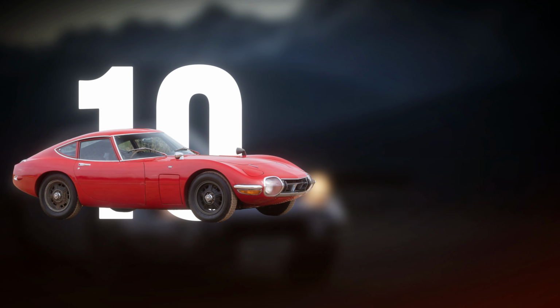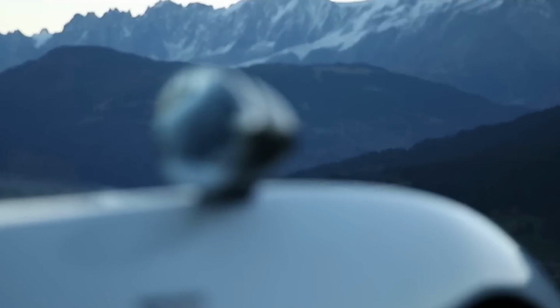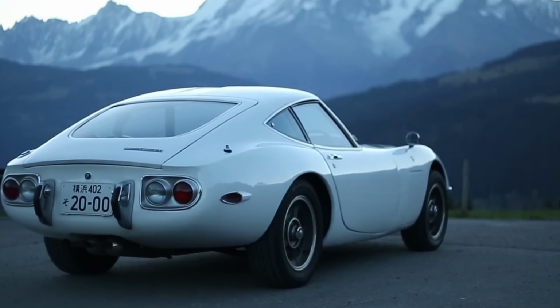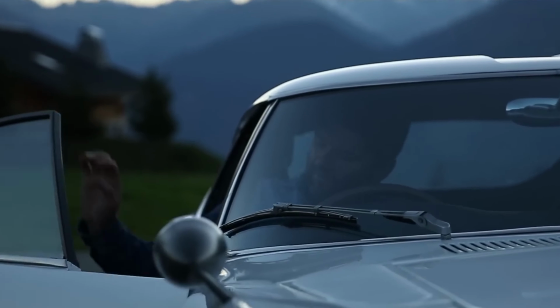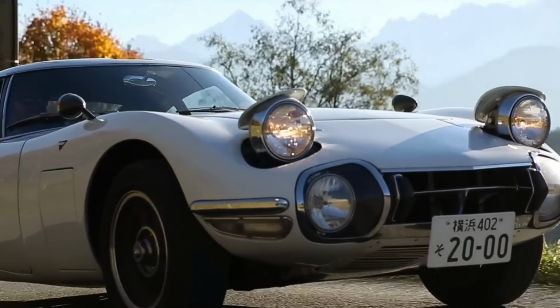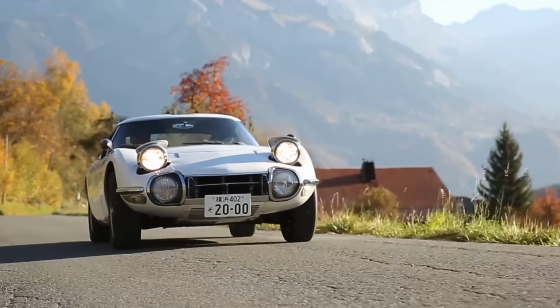10. Toyota 2000 GT, 1967. The birth of Japan's Ferrari. That's what collectors call the 2000 GT. Born in the late 60s and developed by Toyota in collaboration with Yamaha, this wasn't just a car. It was Japan's official entrance into the high-performance Hall of Fame.